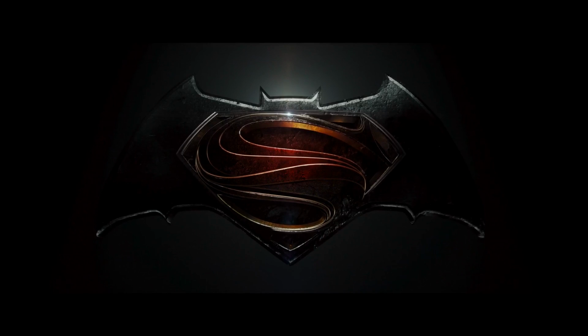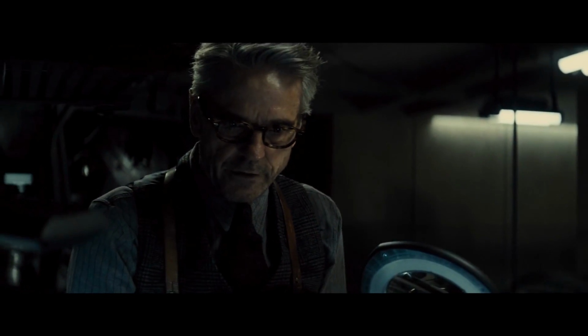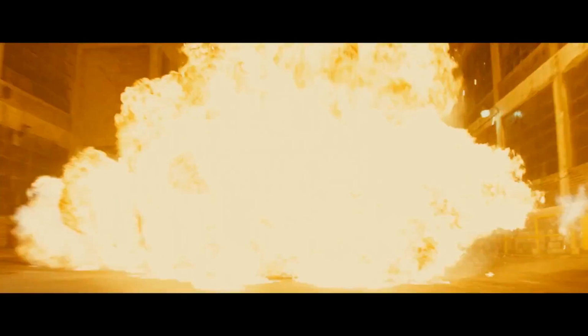Okay, so the final trailer has just dropped for Batman v Superman: Dawn of Justice. And well, it's probably the trailer they should have led with. We've got Batman wrecking, we've got quips, we've got finished visual effects, and 0% crappy looking Doomsday. So, this thing looks pretty good. So let's rip it wide open and gorge ourselves on all its sweet, sweet, delicious details.